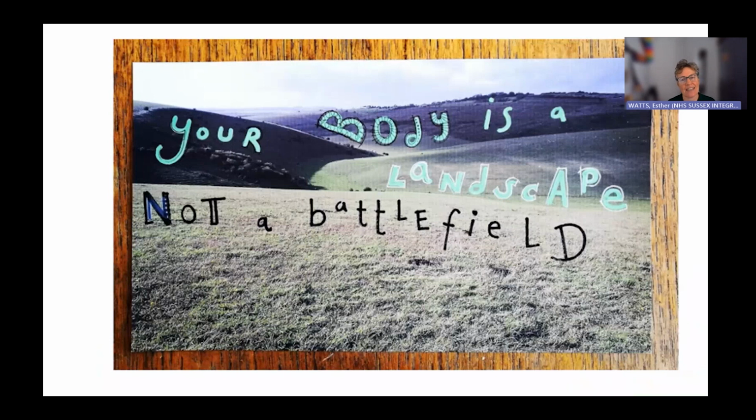I just wanted to share this brilliant image from a nature photography work. It's a project run by South Downs National Park with a social prescribing organisation in Brighton called HERA Partnership. And I just love the message here that your body is a landscape, not a battlefield.